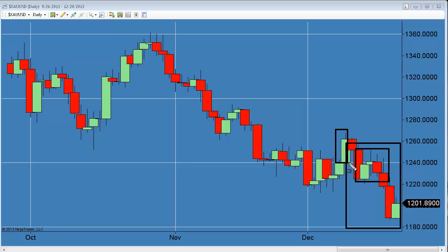That's following what we identified as an incomplete dark cloud cover, incomplete only because it didn't close at or below the midpoint of the prior green candle. But the pattern that we can identify right now is a piercing line. It opens at the low, continuous contract, of course, when we're looking at spot. And it appears as though it will close at approximately the midpoint of the prior red candle, which is right here. And then to take that call, you would look for the following candle, meaning on Monday, to get a green candle with a higher high and a higher low. On the daily charts, that would trigger a buy signal.